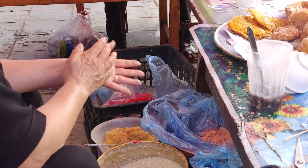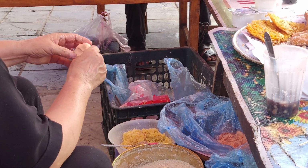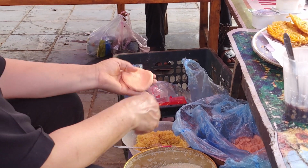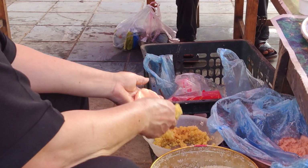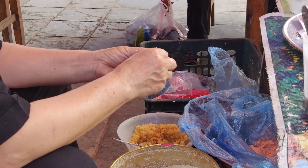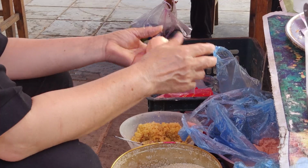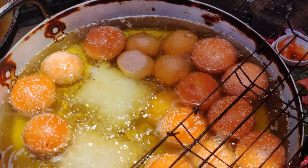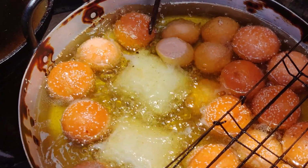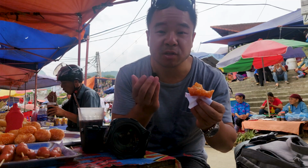Like so many other parts of Asia, this is kue or gold, and they're all made out of rice flour, turned into a paste. You can see her turn it into a ball, wrapping this filling inside, and then deep fried. It's absolutely delicious. So simple, but so satisfying.